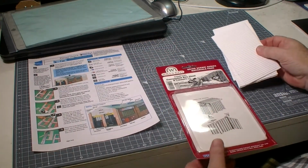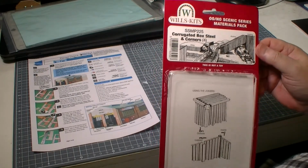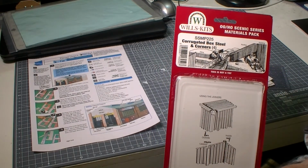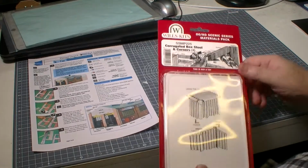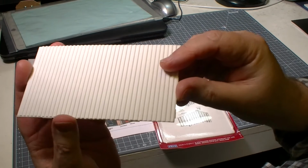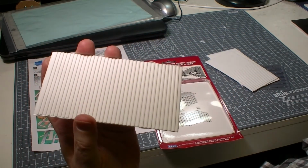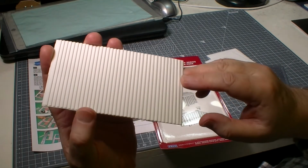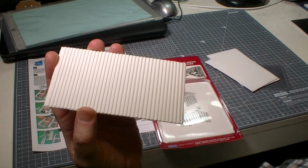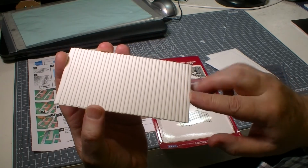Now this is a Wills kit. What do they call it? They call it corrugated box steel and corners, SSMP 225, and that is this material, which I hope you can see if I bring it up there. It's quite deeply recessed, just like the box sections you get on many buildings, and they're normally grey or blue. I'm going to go for grey, not this colour. I shall be painting this.